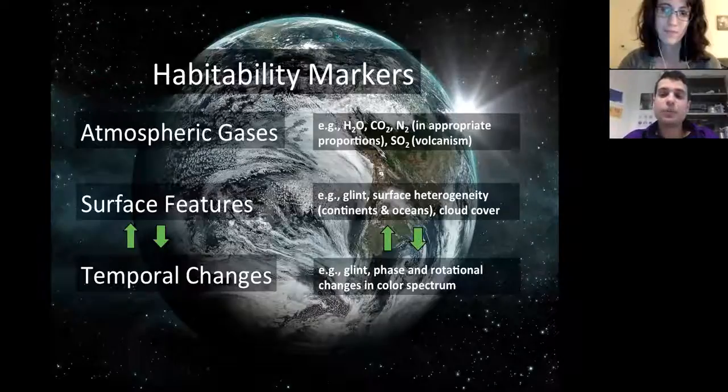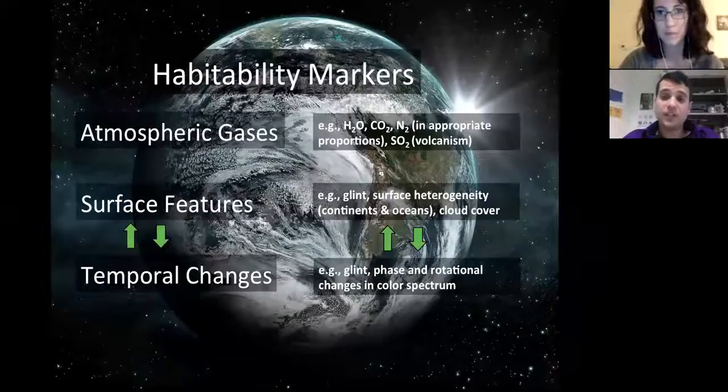But we just certainly would like to know if the planet is habitable. We'd want to look for water vapor in the atmosphere. We'd want to look for nitrogen and carbon dioxide that show there could be a sufficient greenhouse effect. SO2 could be an indicator of volcanism.